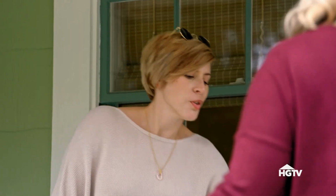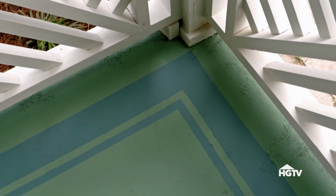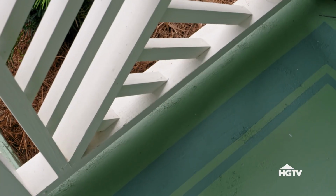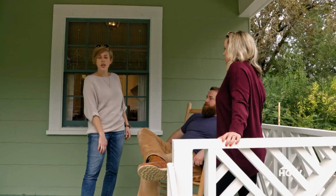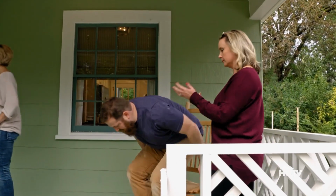Sit a spell. You didn't say anything about our stripe. Because he thought it was a rug. He thought it was a rug. That's why he didn't even notice it. Didn't it turn out good? I love this stripe. Okay, well, go get the other chair. No problem. All right, y'all. Thank you, baby.